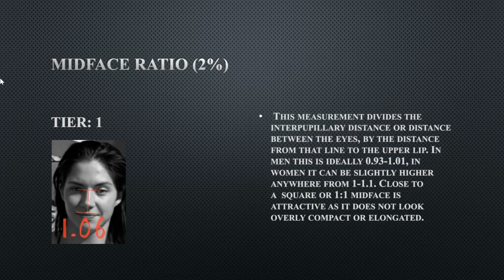Her mid-face ratio goes from the eye line all the way down to the upper lip, and that is divided by the distance between the pupils. So the distance between the pupils divided by the eye line down to the upper lip, which is the mid face, should be at least 1 to 1, and she is right there at 1.06, so that's why she gets full points for that. So she does have a good mid face, and females tend to have a shorter, more compact mid face than men.